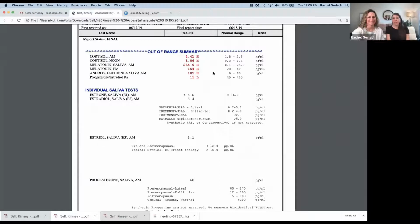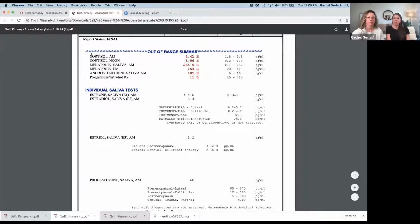So what we're looking at here is what we refer to as a salivary hormone test. This looks at the most important steroid hormones, also collectively referred to as the stress and sex hormones. These include cortisol, which is our primary stress hormone, and then estrogen, progesterone, testosterone, and some of their precursors.